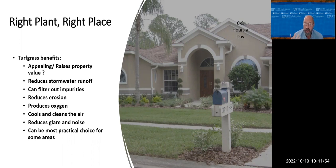Options to lawns, things like rocks, concrete, are going to get much hotter than a lawn will. Lawns do help to moderate the temperature around your house a little bit. Can reduce glare and noise. And sometimes it might be the most practical choice for some areas. So turf grass in some situations is the right plant for the right place. In other situations, it's not. So it's a plus and minus.